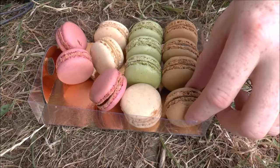All right, last but not least, I think we have maybe a brown chocolate one here. That's not chocolate. Can you guess what it is? Coffee? Oh, bingo, coffee. That's a really strong coffee flavor. I think that's actually my favorite one.